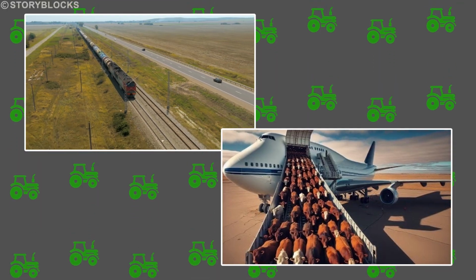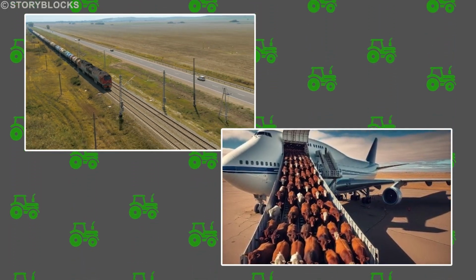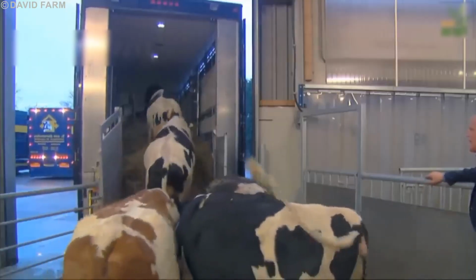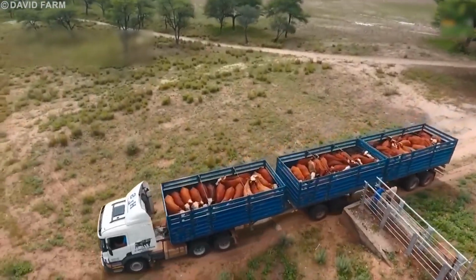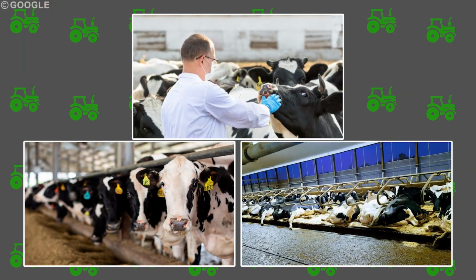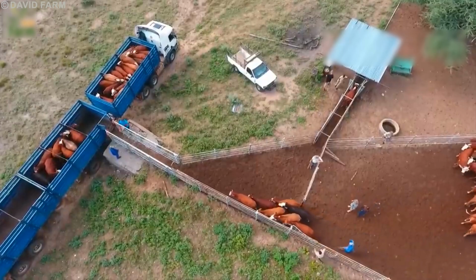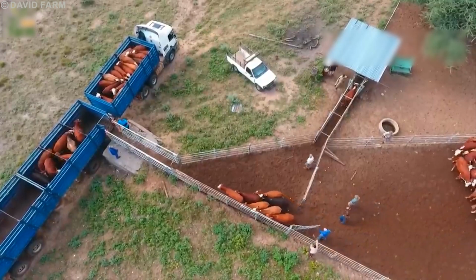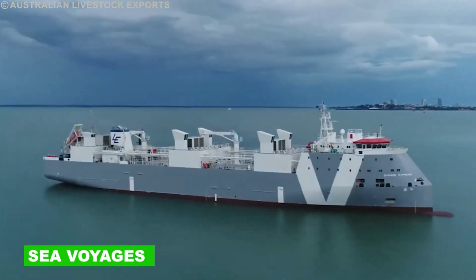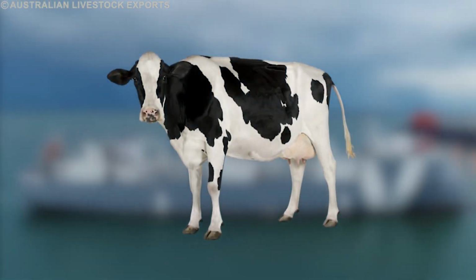Both rail and air transportation methods require careful planning, adherence to laws, and collaboration between all parties involved. During these unique transportation methods, the aim is always to prioritize the health, well-being, and comfort of the cows. What are the specifics of transporting cows by other means, like the sea? Let's set sail and learn about the fundamentals of transporting cows by sea.